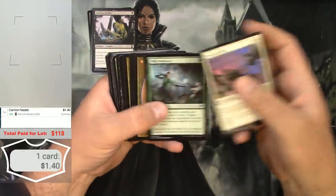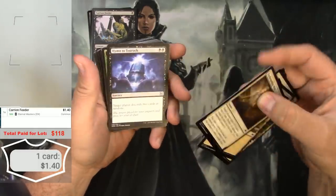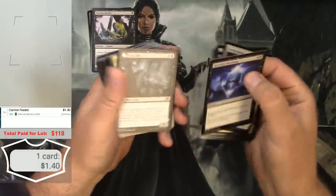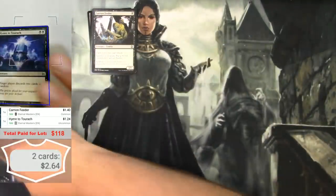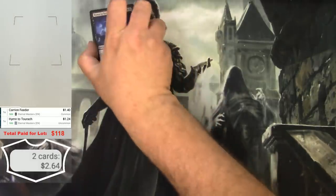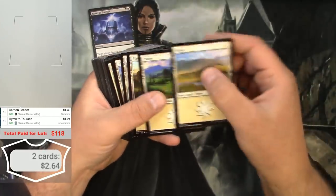All right. Oh, hey, there's a Hymn to Tourach, the Eternal Masters version of that. That should be good. Buck 24 there. All right, we're on our way. Still got a long way to go to hit breaking even on this.